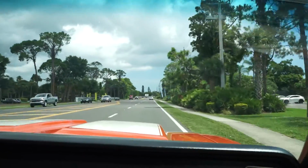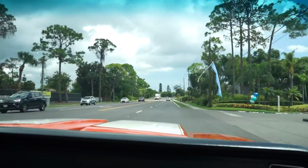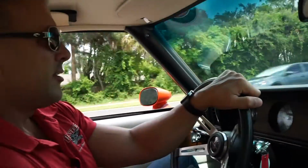Nearly perfect paint, beautiful interior, fantastic undercarriage, strong motor, brand new built motor. 4-speed, center console. No shakes, no shimmies, no rattles, no vibrations. Awesome car.